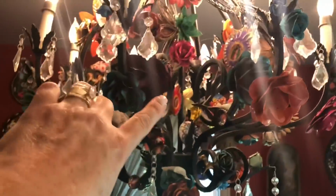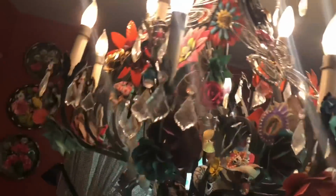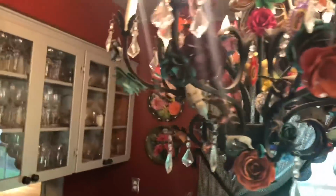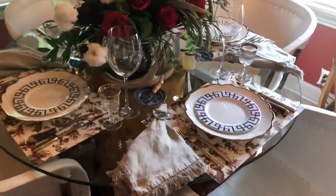Now look, it doesn't say like, welcome to Texas. There's not that kind of magnet up there. But you can see the feel of what I gravitate towards. Wherever I find them, if I like one and I think it's gonna look good in my chandelier, I just get it and plop it up there. So there's that. There's the table.